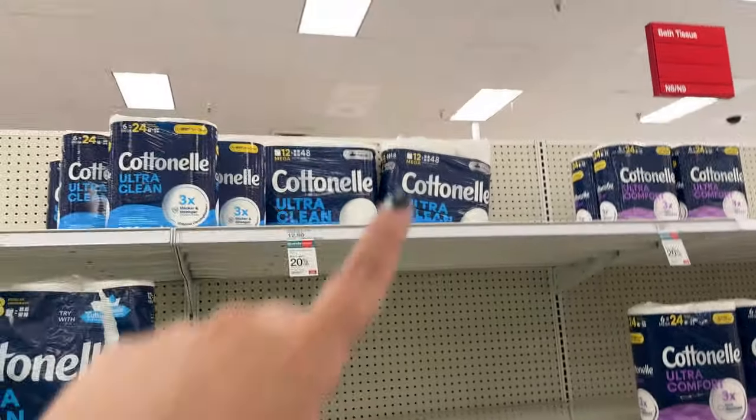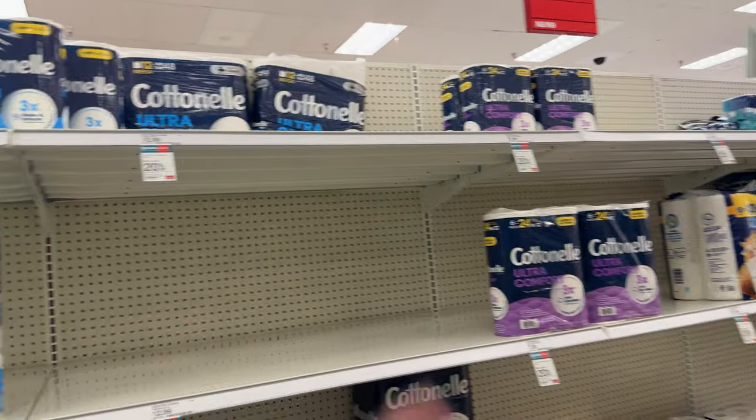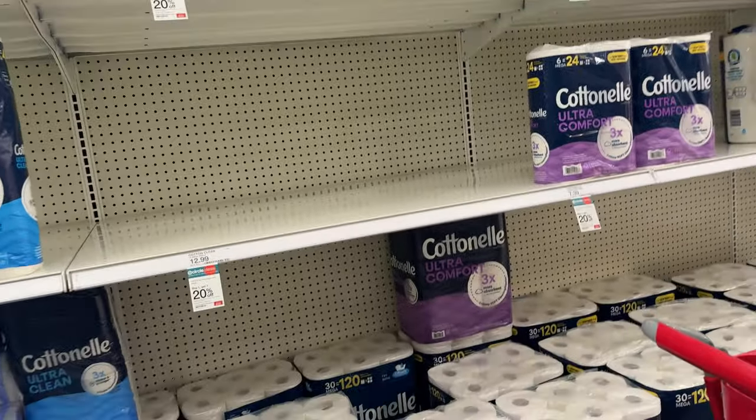So the toilet paper I want is all the way back there. I can't reach it. These are the times that I miss my kids because I would have them stand in the basket and climb up there. Yeah, I can't reach it.